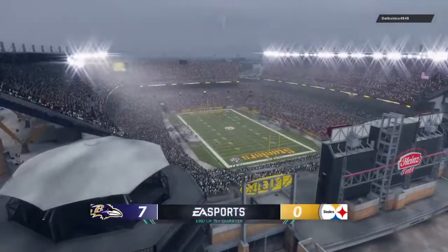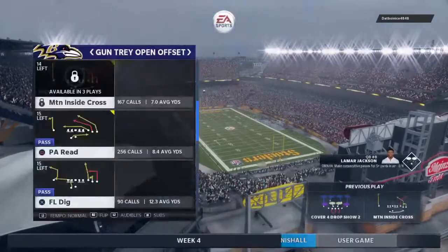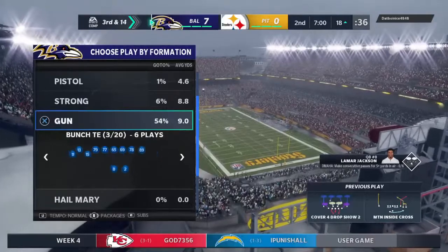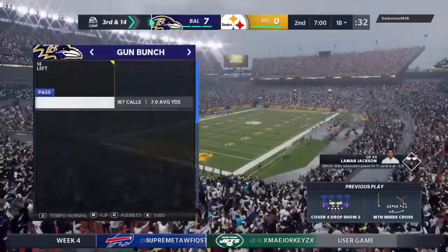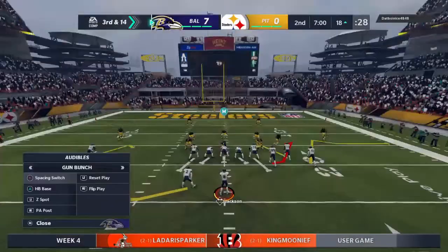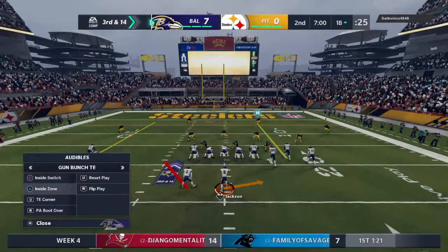After one, 7-0 on EA Sports. Ravens 7, Steelers nothing. Seventh play of this drive coming up, but a long way to go on third down.